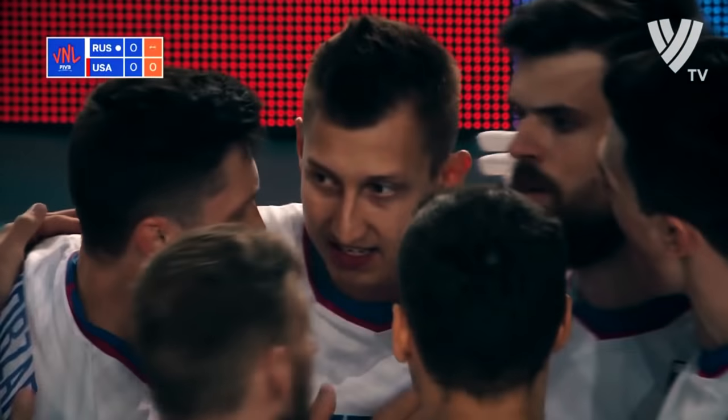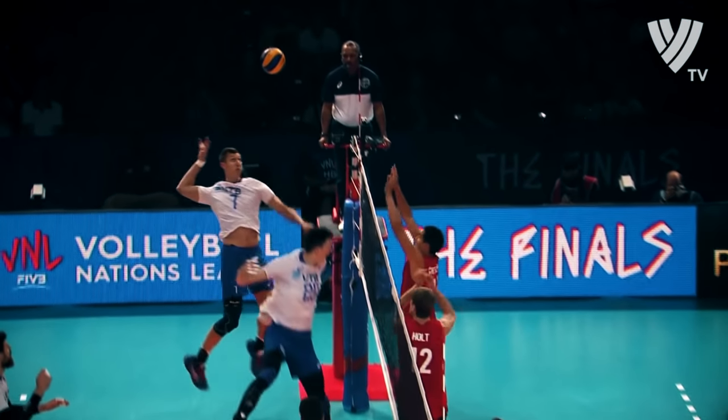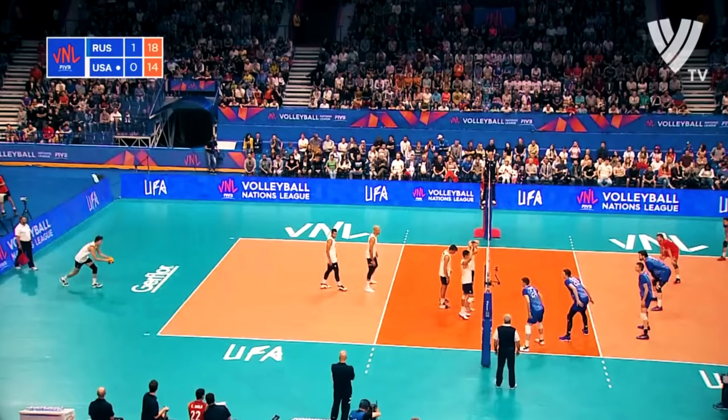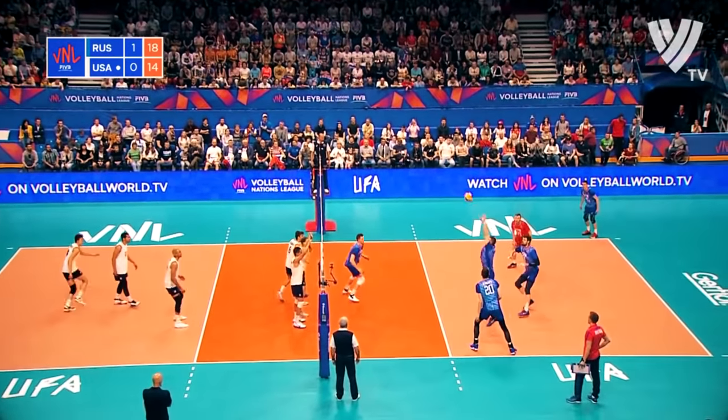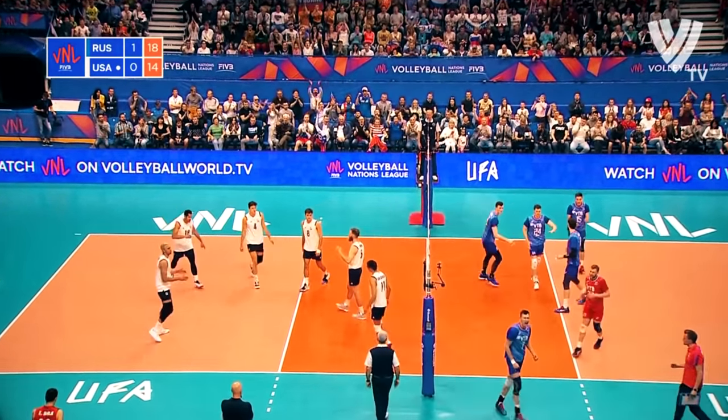And the first point goes the way of Russia with a decent swing from Volkov. Both teams decided to put their setter at position four to start. Yeah, a little bit unorthodox. Oh, that's a fine play from Volkov.